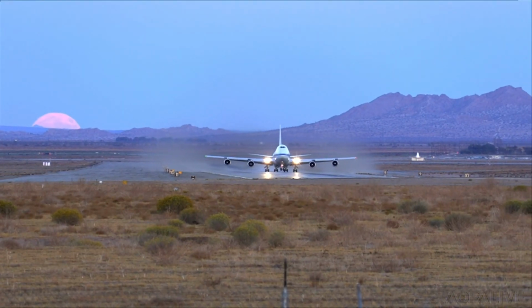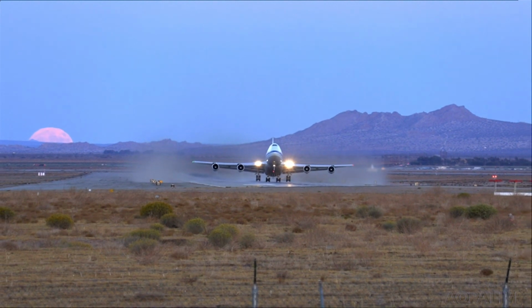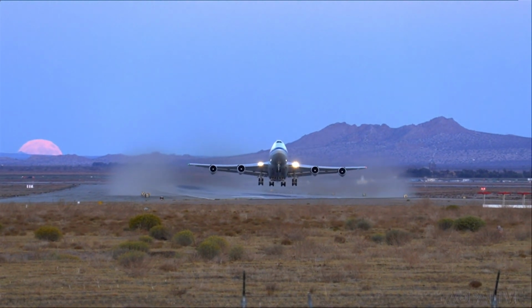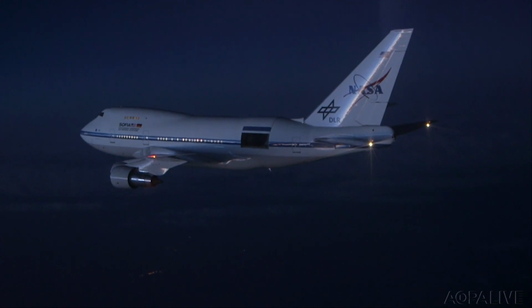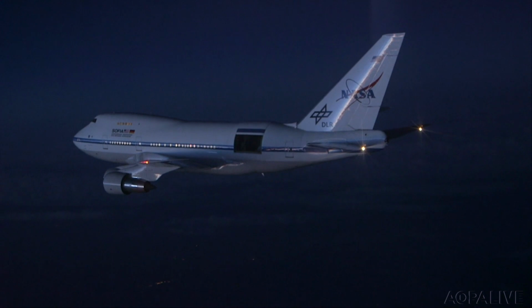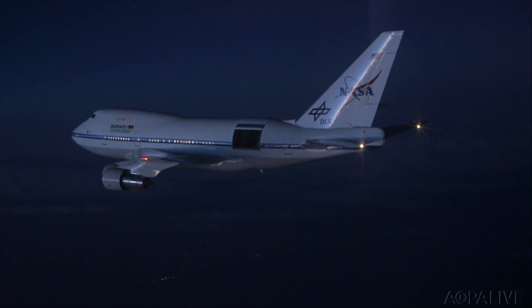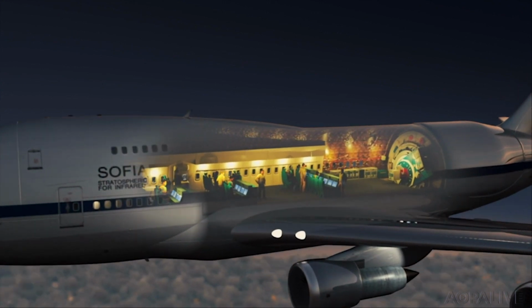NASA has found water on the moon, and they used an airplane to do it. SOFIA, or the Stratospheric Observatory for Infrared Astronomy, is a modified Boeing 747 SP. It has a 106-inch diameter telescope in the back. The idea is that the airplane platform flies above all of the atmospheric water vapor, allowing the telescope a clearer view.